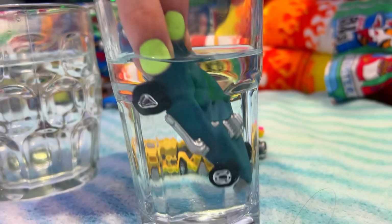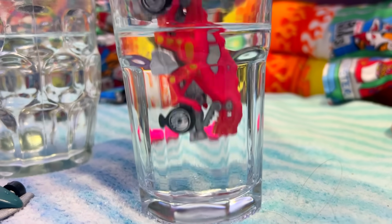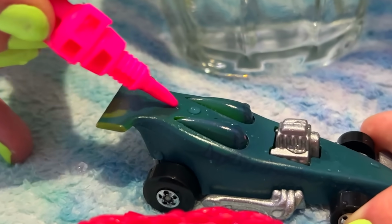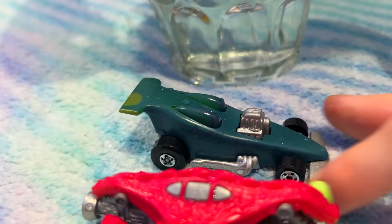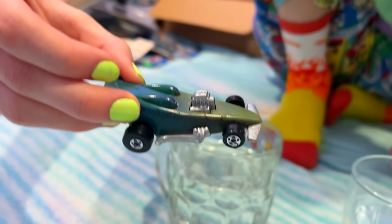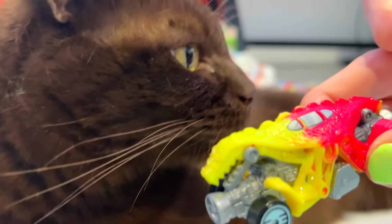It freaking worked. It's blue now. Okay, let's try this one. Oh, wow. It is perfectly functional. That's so cool. Getting the pen really hot. Wow. It doesn't work. Oh. Look at that. What are you doing? Look at the car, it changed color.